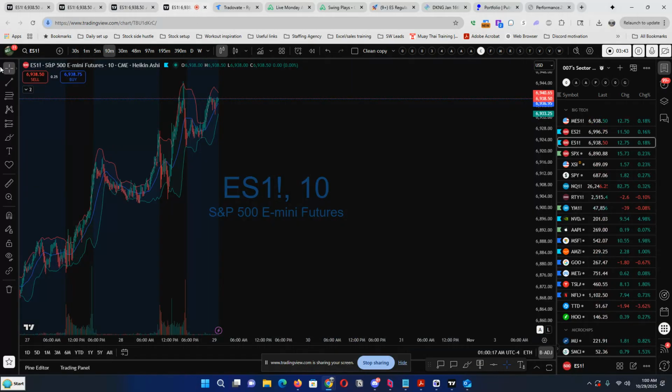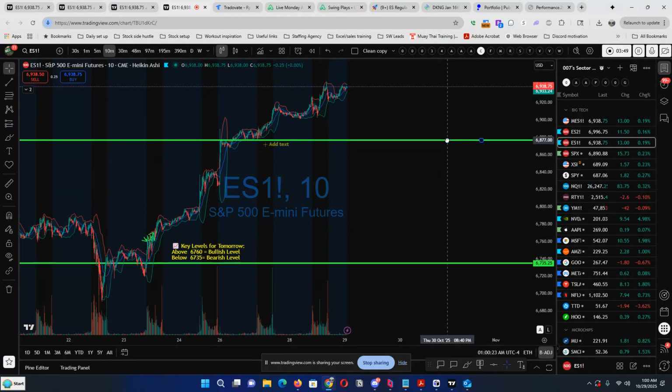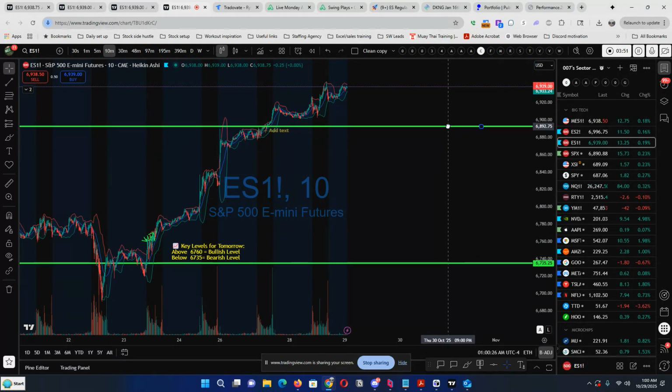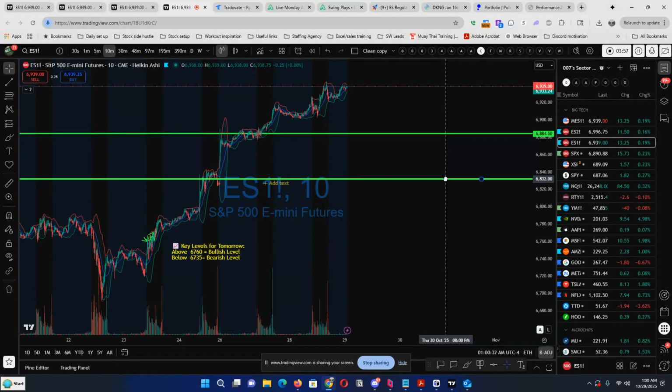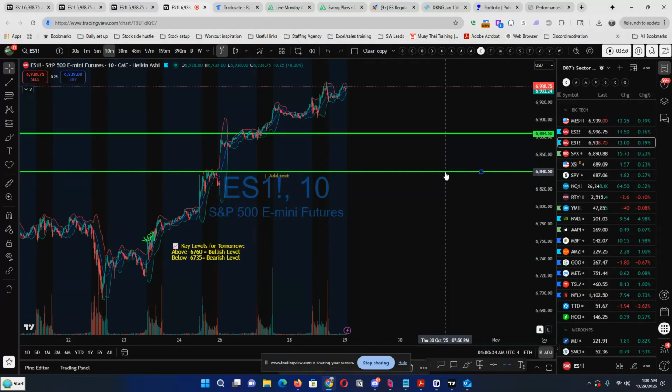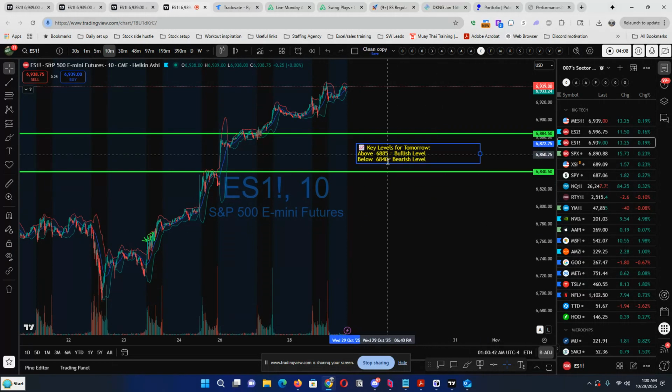So let's take a look at levels for tomorrow. These levels are Friday's levels or before Friday, so they definitely moved up a lot. So I think we're looking at 685 as a bullish level now. Then we're gonna look at 6840 as the bearish level. So somewhere around here. So change these levels real quick. I'll show you guys why as well.